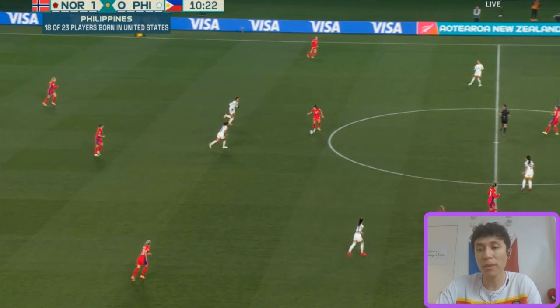And our central midfielders are nowhere to be seen because they're marking the other 2 central midfielders of Norway. So we have a central midfielder here, and these are the 2 players that our Filipino central midfielders are covering, which means that number 8 in the middle has all kinds of time to receive the ball. She can turn and she can move the ball forward with all kinds of space, because the closest players are behind her, and anyone who's in front of her to force her to move backwards is at least 10 yards away. So this becomes a really easy pivot play for Norway to progress the ball forward. And we're going to see multiple examples of this.